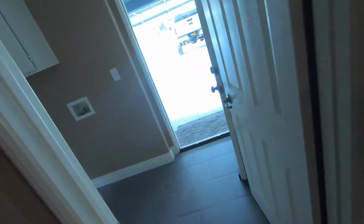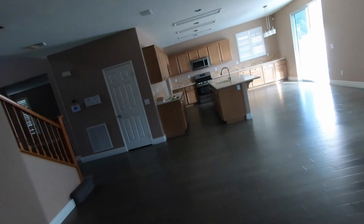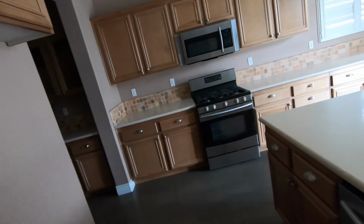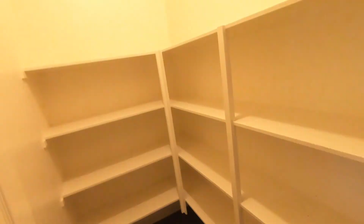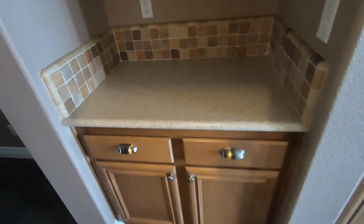So here is the laundry room, laundry sink, and then of course the entrance to the garage. Bathroom downstairs, and then I do want to show you the pantry. This is what we missed. We had a little closet pantry in our rental house, and this, you guys, is what we missed. We missed a huge walk-in pantry here. And then of course we have our butler's pantry right here.